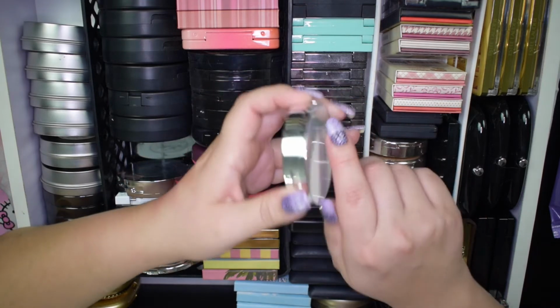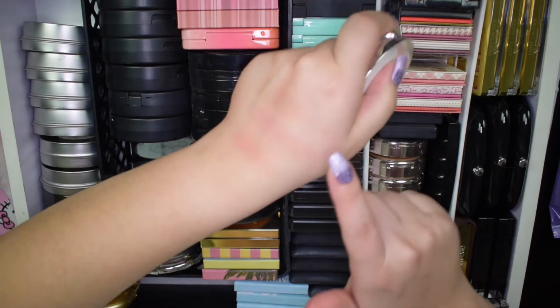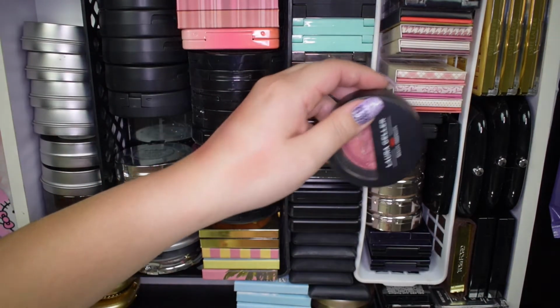And then you have this one in 01 First Lover. This one is my favorite out of the two. So if I were to get rid of one, it would definitely be the coral one. I think it's a really nice everyday nude color.